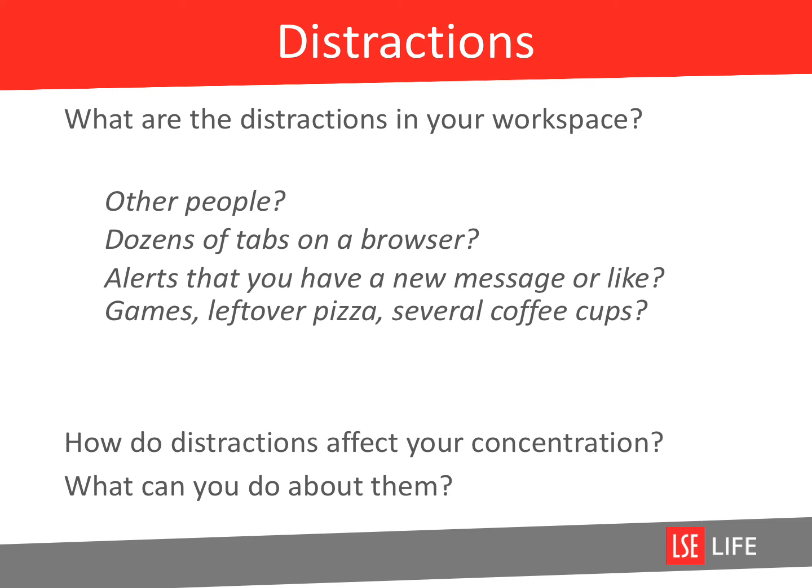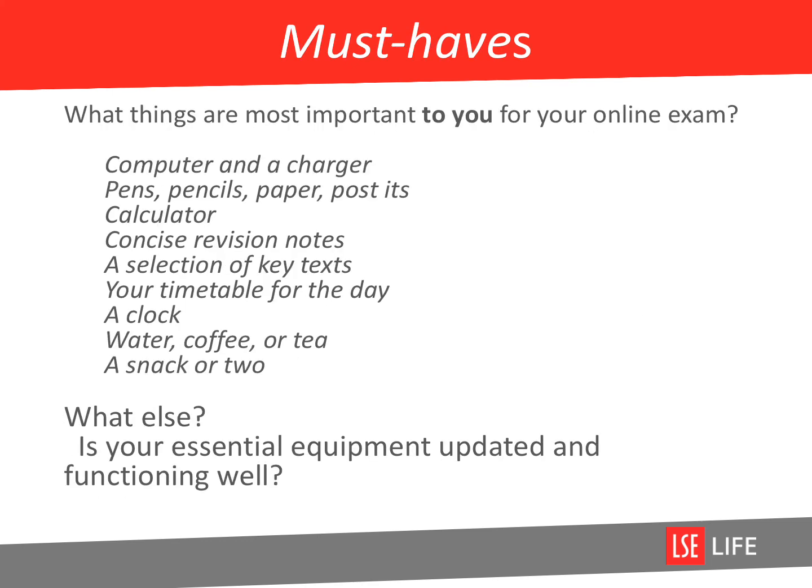Finally, what about objects in your space that might take your attention away from your exam? Is there a PlayStation next to your revision notes? Is last night's dinner or this morning's coffee cup on your desk? Is your phone right there? Does seeing it make you want to send a quick text? When you prepare your workspace, consider whether the things around you might interrupt your concentration and tempt you to do things unrelated to your exam.